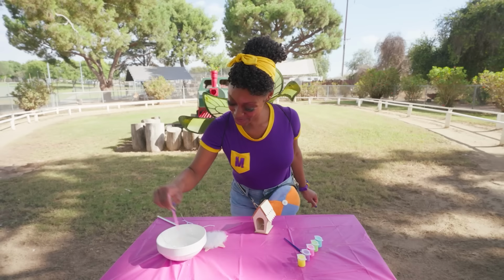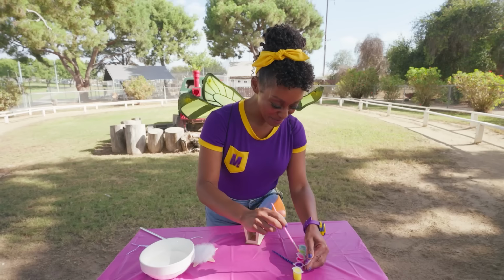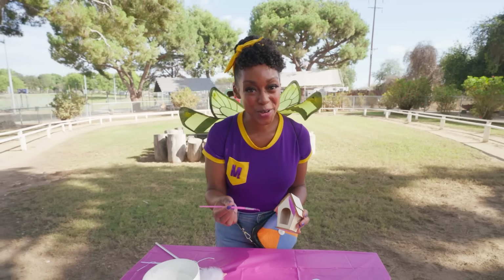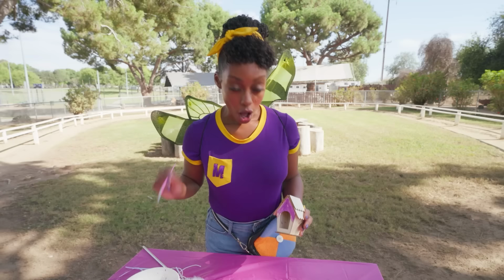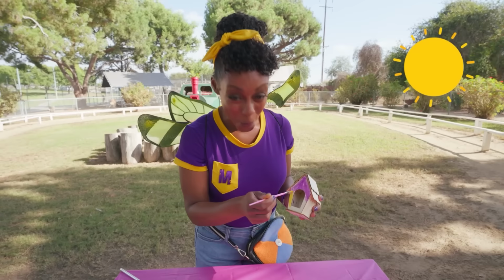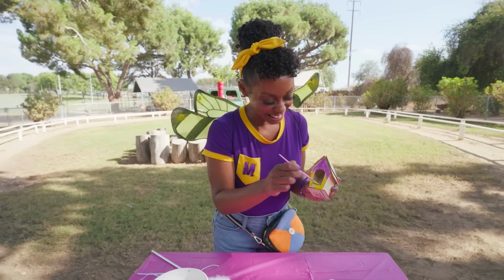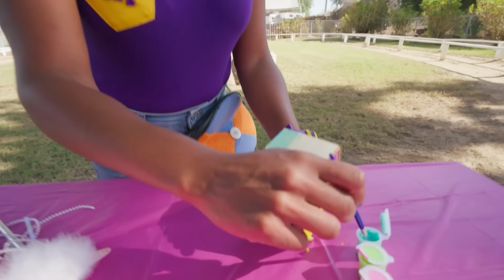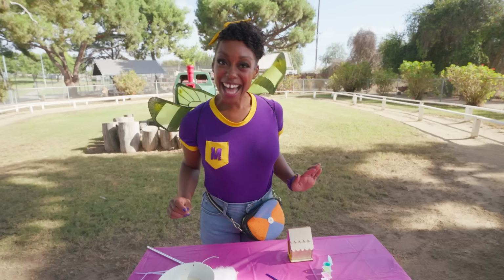Dip it in water first, and dip it in the purple paint. This will be such a cozy home for the fairies. I hope they like it. Okay, let's do yellow next. Yellow, just like the sun. That looks so pretty. And bright, too. Okay, we got the front. Let's work on the roof. I think I'd like the roof to be blue, just like the sky. Let's do pink with our pink paintbrush.